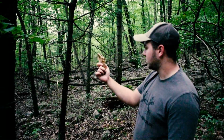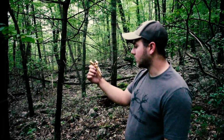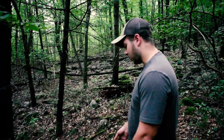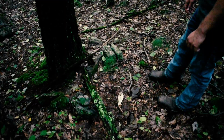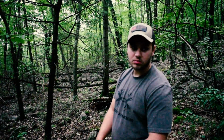Maybe a leg? I don't know. What do you think? I'm thinking it looks like a small hip. Yeah, something like that. Right off a leg there. Just laying right here. Yeah. Maybe there's coyotes up here too. Might have to kill them.